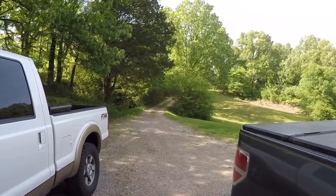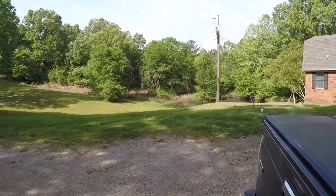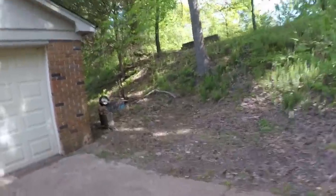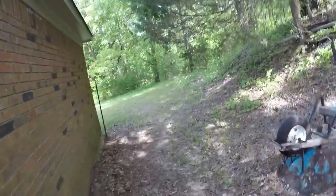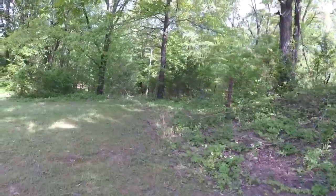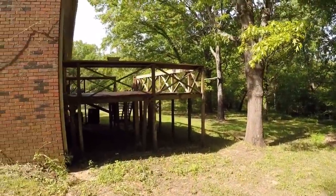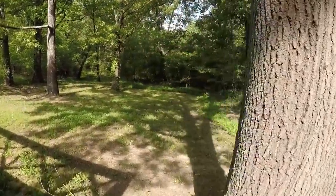Private drive, well off the road. Here's your cleared spot. I don't know if you can see the pond down there. Let's go around this way. Big old 3,300 square foot structure. Deck that needs a little reinforcement, but is in pretty good shape. Goes on down.